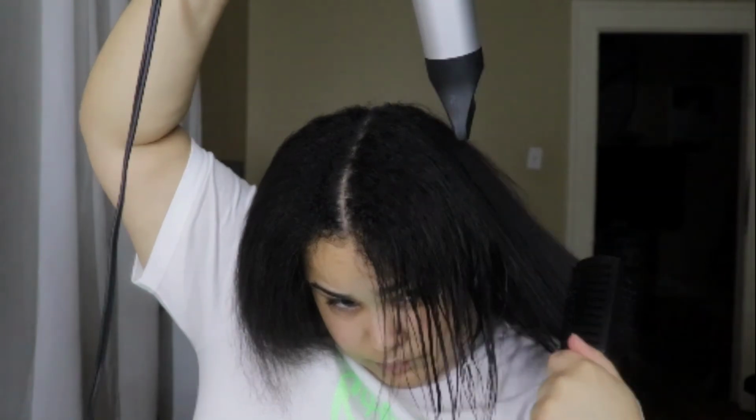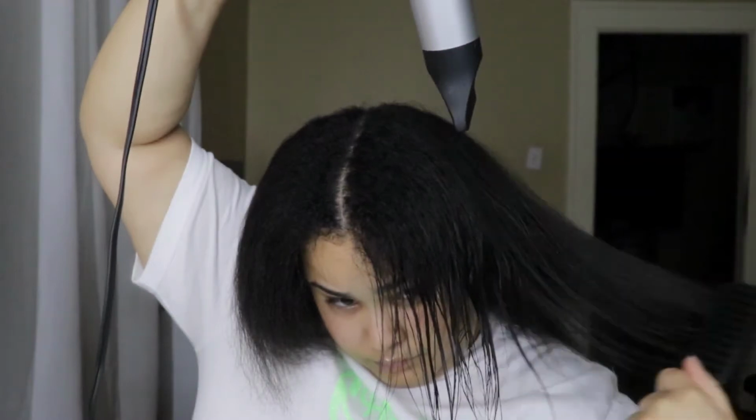Perfect example right here of my texture. The top part where it's the thickest is everything that is natural, and the stringy bits at the end is everything that is still relaxed.